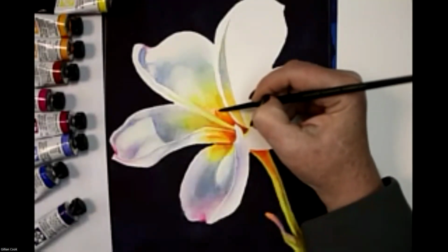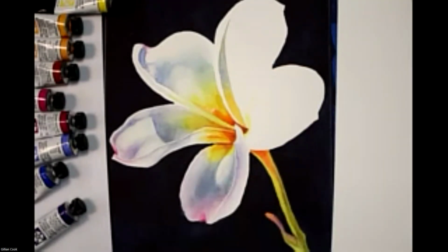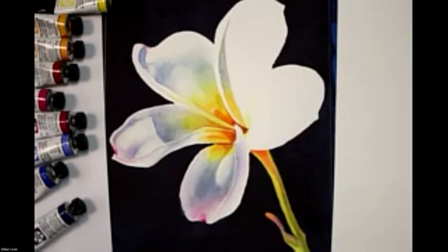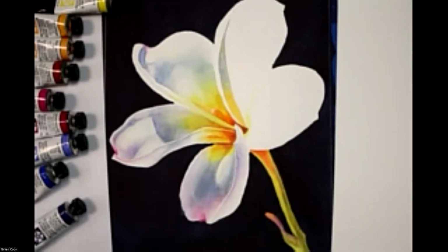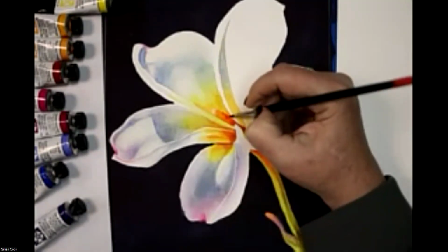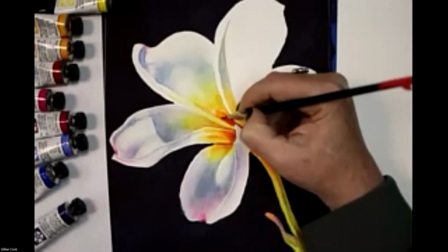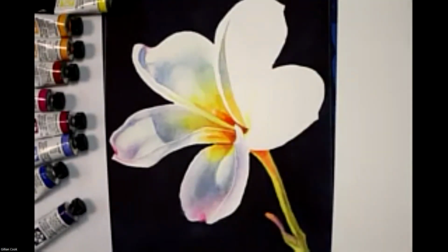I'm a big fan of glazing, so I'm just going to do that. Now I'm going to come in with some transparent pyrrole orange to really amp up that orange. Oh, I'm not picking up enough. One sec. There we go. I'm going to switch to a smaller brush. So this transparent pyrrole orange just glows. It's beautiful. Okay, there we go.